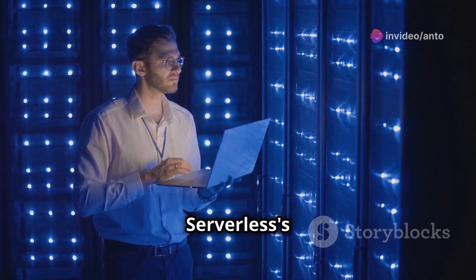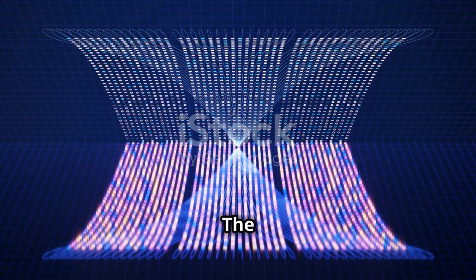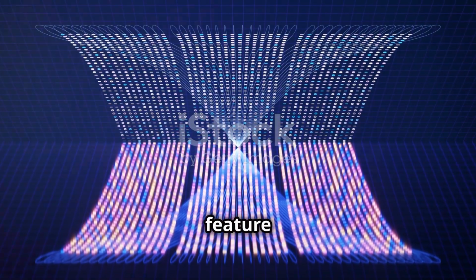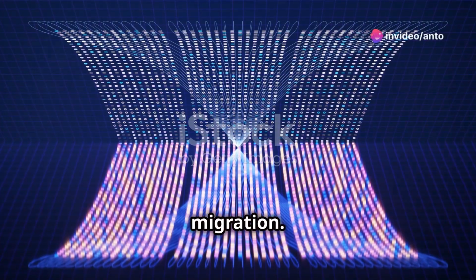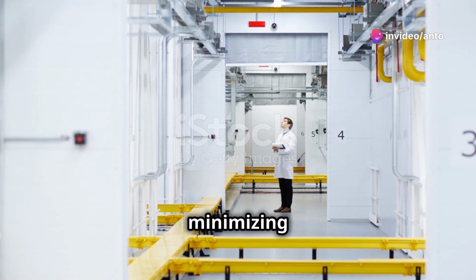ElastiCache Serverless's automated backups are designed for operational efficiency. The automated backup feature also simplifies data migration. This process is seamless and efficient, minimizing downtime.